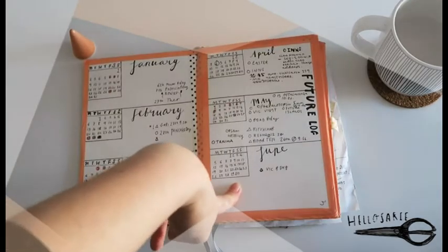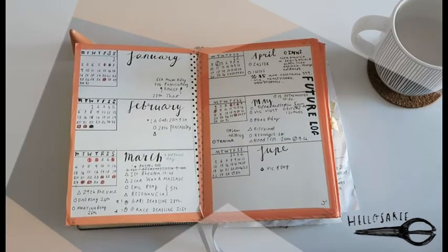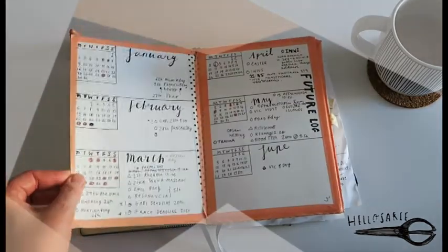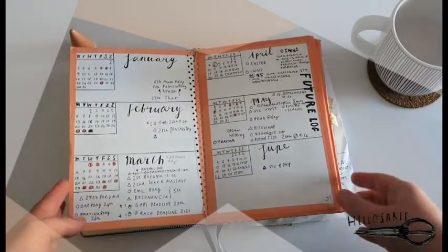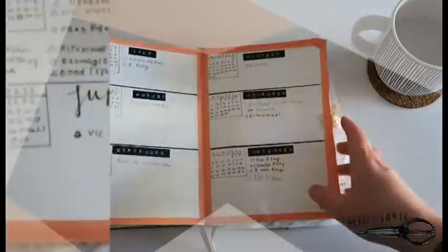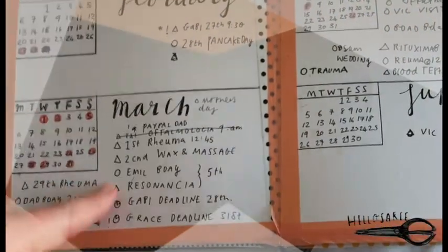So going on to my yearly log, I made quite a lot of mistakes here, so I decided just to draw it out again on quite thick card actually, and I like this because you can easily get to it. When you're flicking through, it goes straight to there because the pages are a lot thicker. So as you can see, I started in March.